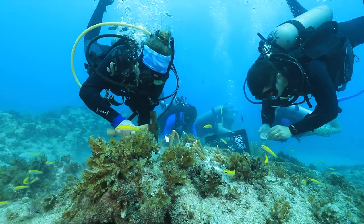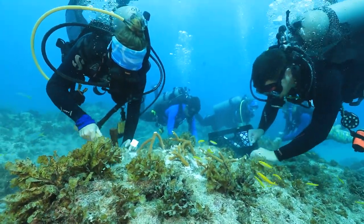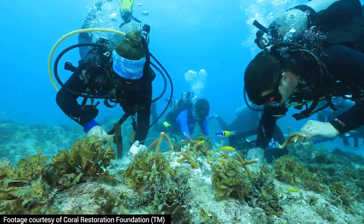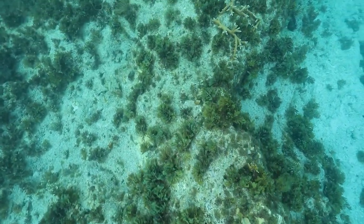So we have these 10 clusters, and they create a thicket, basically. And when we're planting on the reef, we plant a cluster here, and then a meter over, we plant a cluster of a different genotype. And essentially that is how we're trying to get them to spawn and meet each other, is we're putting these genetically distinct clusters of 10 corals in close proximity to each other on the reef.